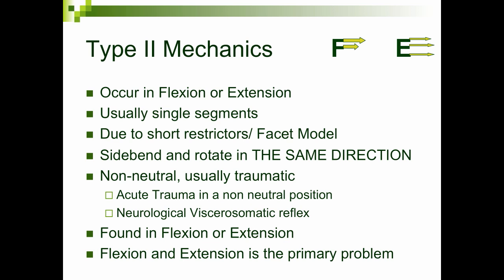They are typically due to the short restrictors. So remember those little tiny muscles that have to do with proprioception and helping to make sure that the spine is in proper alignment? Those are the ones that would be causing type 2 mechanics. They're also due to the Facet model. So the Facet model is telling you if facets are locked open or locked closed in flexion or extension. So the facets are really the ones that govern these type 2 mechanics.